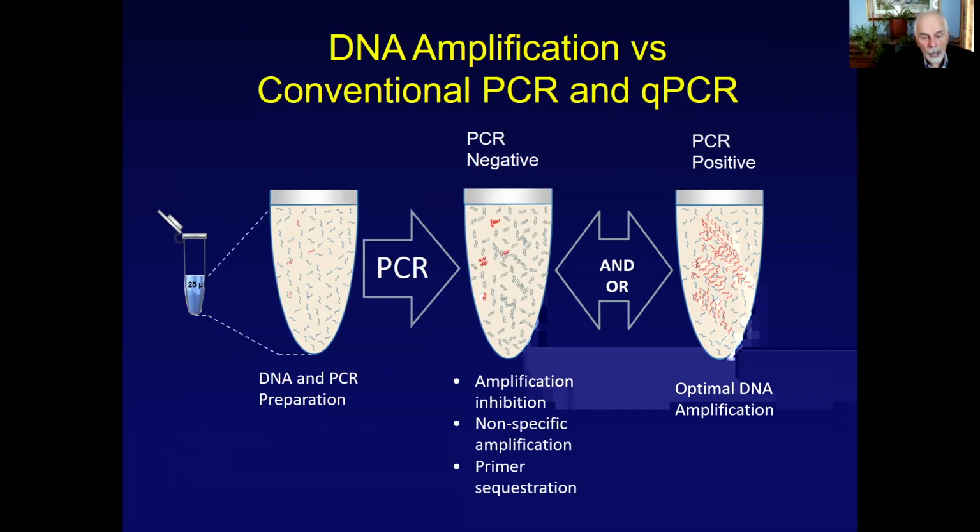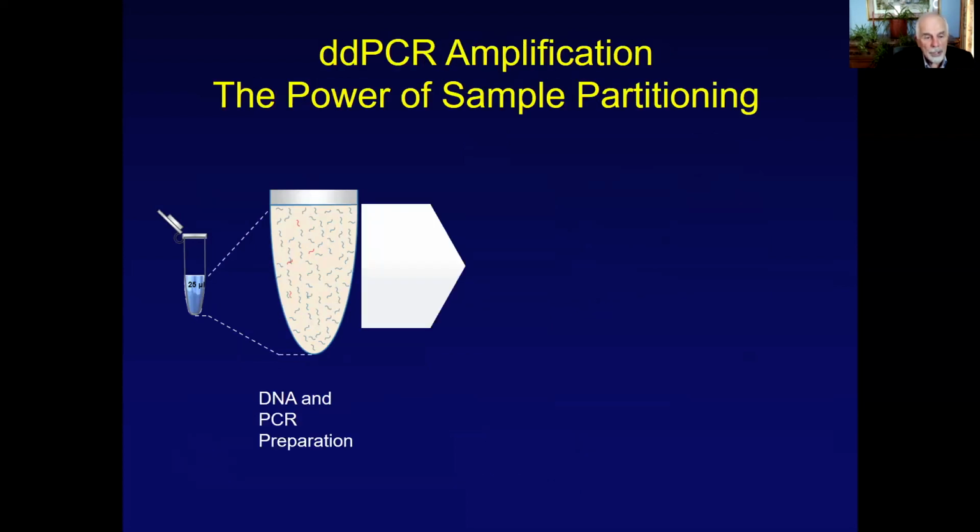But if everything works right, and if there are no inhibitors, then we end up with this 10 to the 13th number of organisms, which is much more target DNA, essentially we'll say Bartonella DNA, than host DNA, which we can now see by conventional PCR by running this DNA out on a gel, cutting out the DNA from the gel, sending it to a sequencing laboratory and getting it sequenced, or by qPCR where we can actually visualize on a screen the DNA being amplified, our target DNA that is.